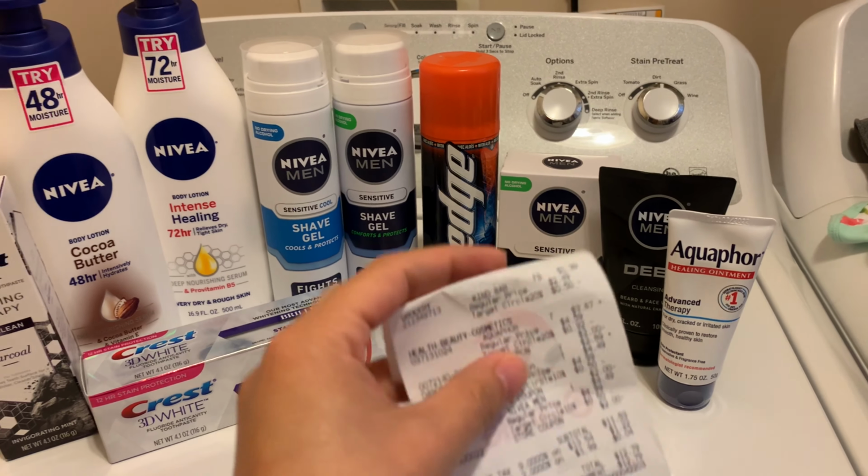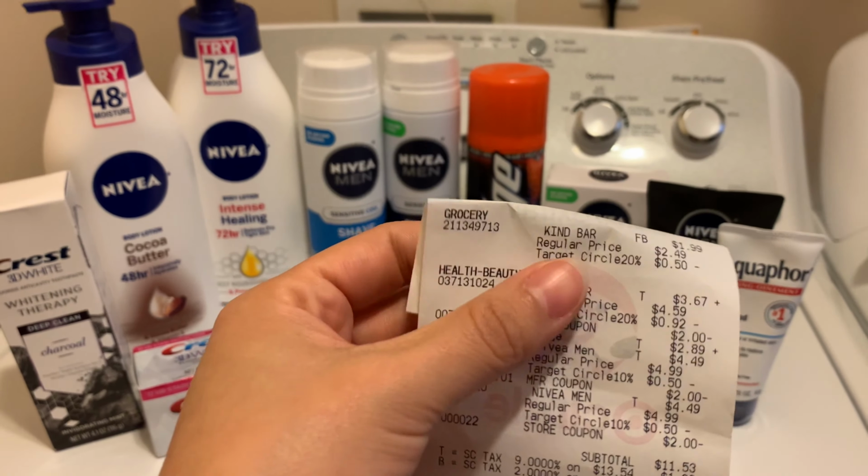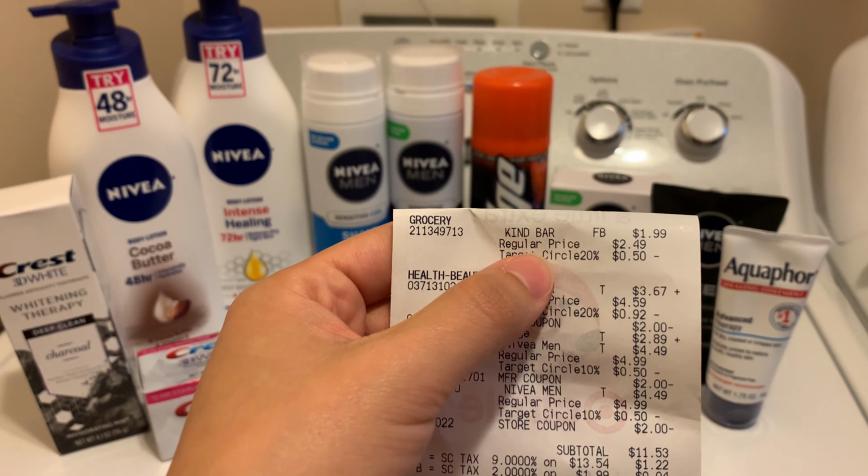This is the second transaction. So here's the first receipt. The Kind Bar was priced at $2.49. The 20% took off 50 cents.